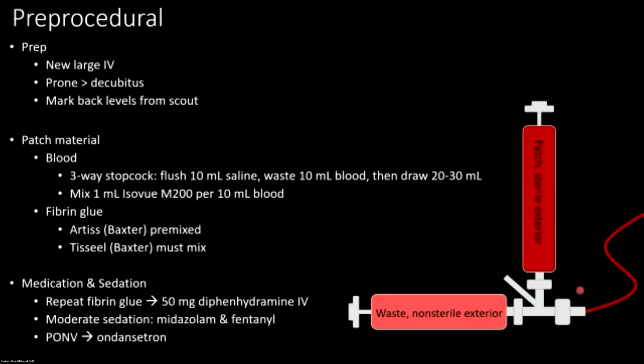So, pre-procedural considerations. This is in some ways kind of a checklist if you're going in to do a blood patch. You want to make sure you have a big IV that works and you want it to be new. And again, this is to mitigate that infection risk. Just obsess with infection and you're probably going to be okay.